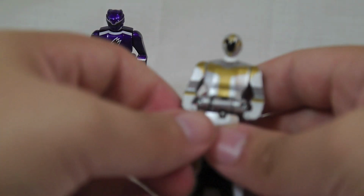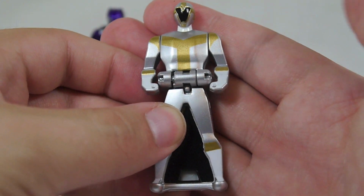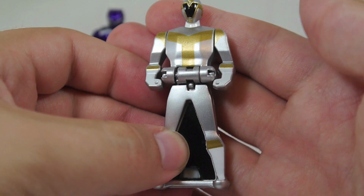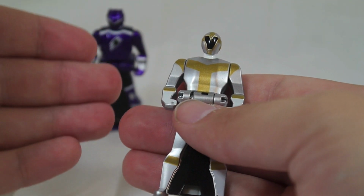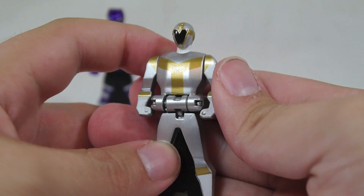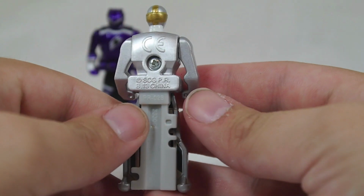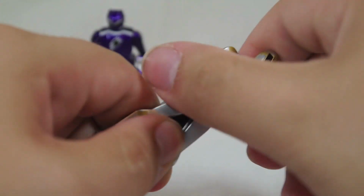Now, Titanium doesn't have that same sort of metallic factor to him, but he still looks very nice. The silver has a nice sort of metallic to it, but the one used on Wolf Ranger is very much a gloss metallic. This one's just sort of a metallic paint, but it looks very nice. The helmet looks great, and no huge complaints there. I really do like the way that it ends up looking.